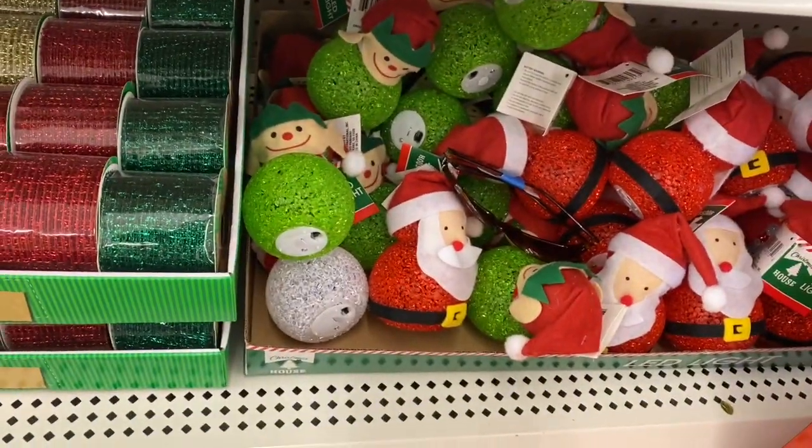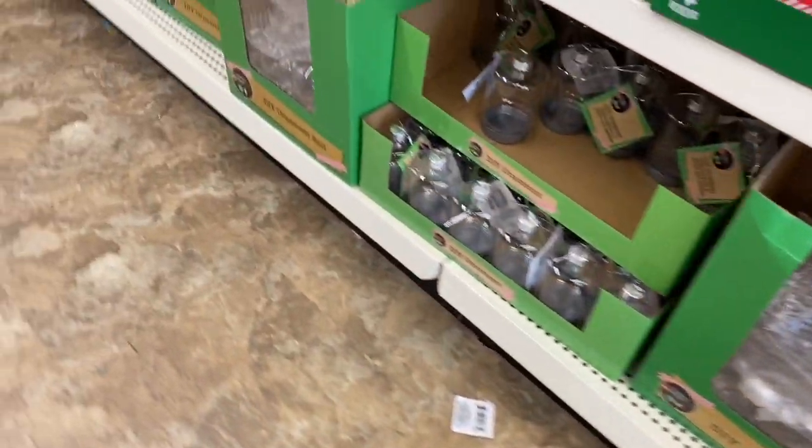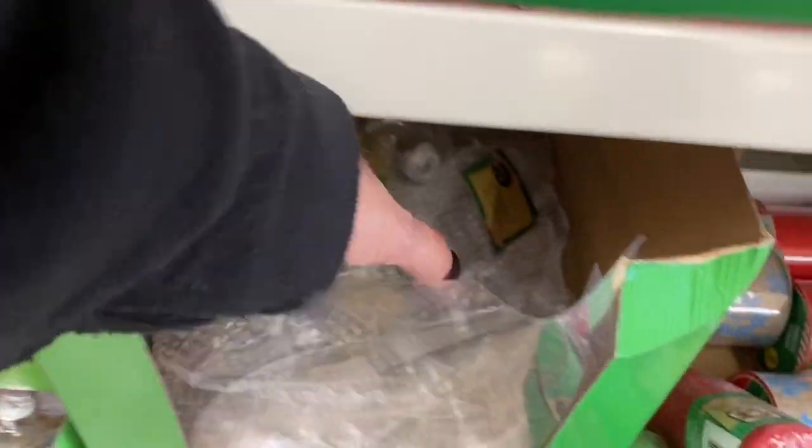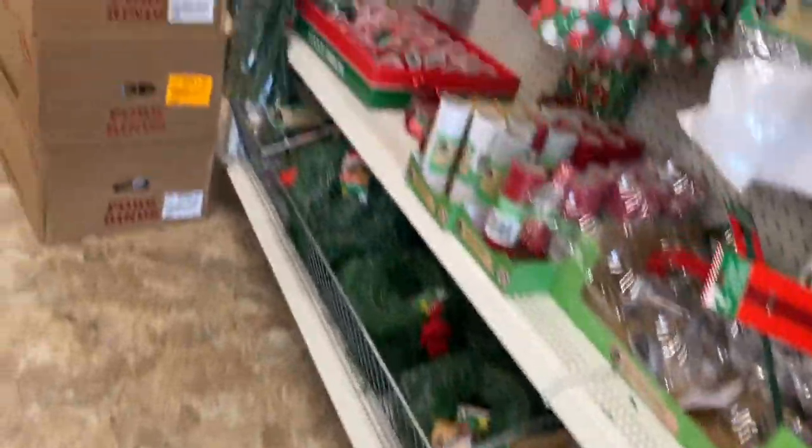Then you have some of those LED lights, and here's some ribbon. They even have it in the bulb. I think the bulb is so cute. You can do your DIYs with the bulbs. And pretty much that's all I see, guys.